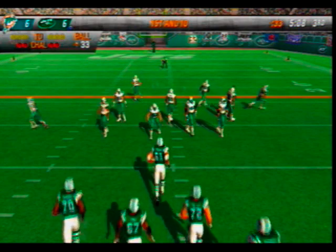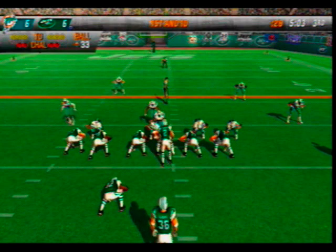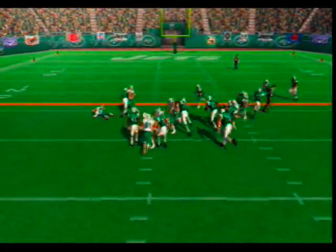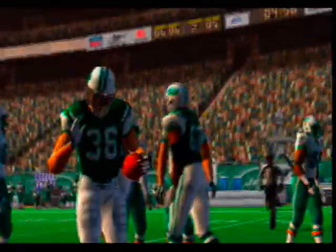First and 10. Ball on the 33-yard line. Hey, watch that screen. The Dolphins with a four-man front. Going to spot this one at the 28, and that tackle gives him three in the game. Pickup of about five.